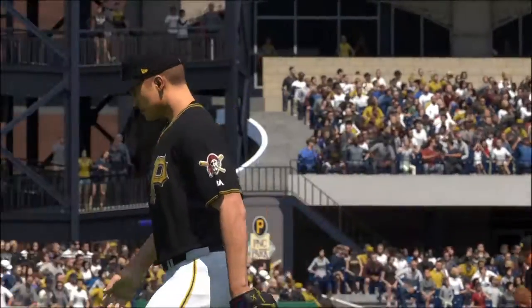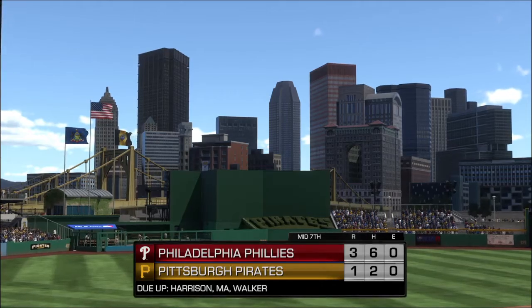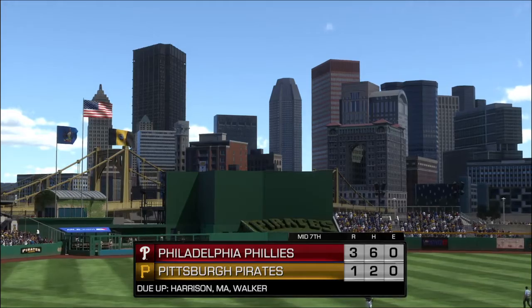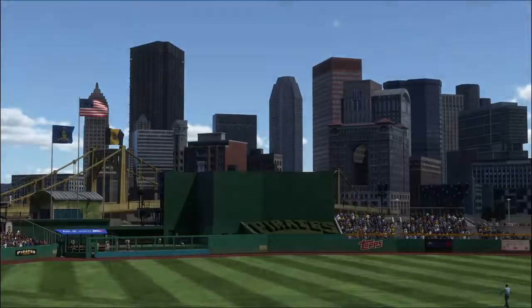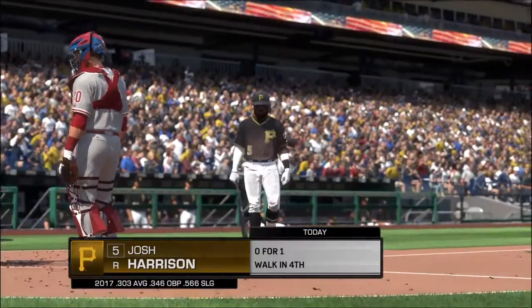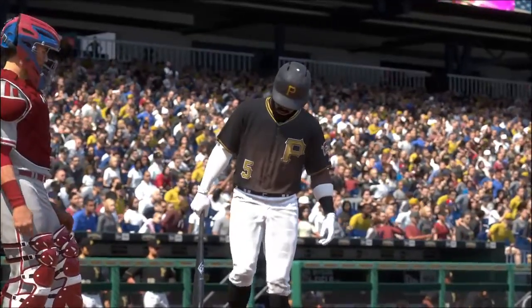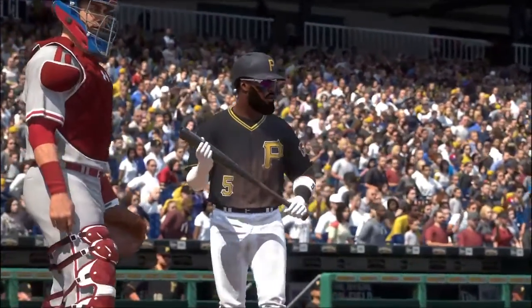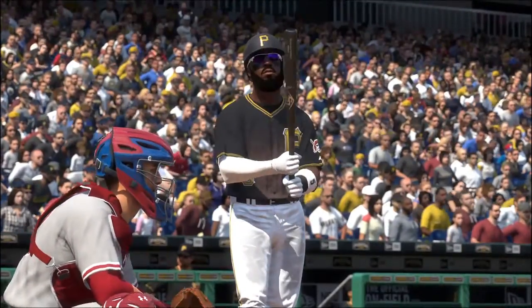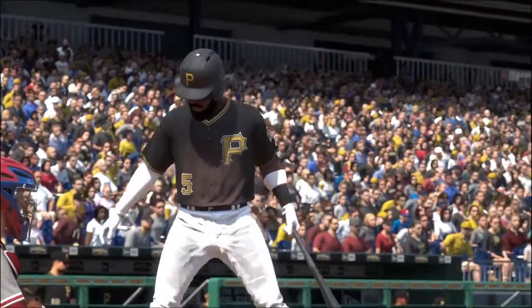Now to retire the Phillies, they do get a run on a London RBI single. 2 hits in the inning. They leave 1. We go to the bottom of the 7th. Phillies 3, the Pirates 1. Josh Harrison is the batter. He is 0 for 1 today. He walked back in the 4th inning as well. Phillies trying to hold on to a 3-1 lead.